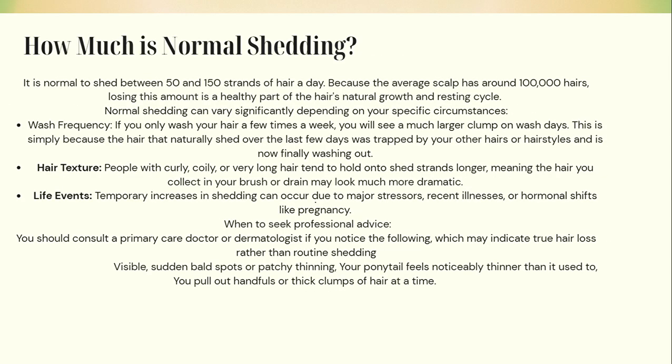How much is normal shedding? It is normal to shed between 50 and 150 strands of hair a day. This is because the average scalp has around 100,000 hairs. Losing this amount is a healthy part of the hair's natural growth and resting cycle. Normal shedding can vary significantly depending on your specific circumstances.